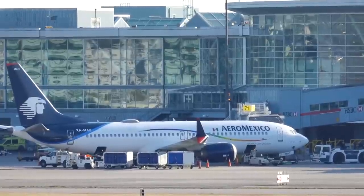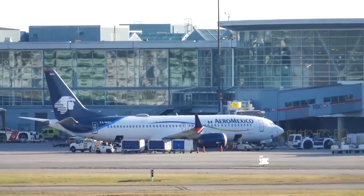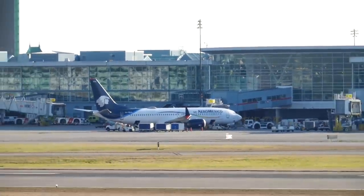71 Heavy, tower. Contact departure airborne from Delta 7. Clear takeoff, runway 26 left. Delta 7, clear 26 left. Ocean 71, after departure, contact departure 26.